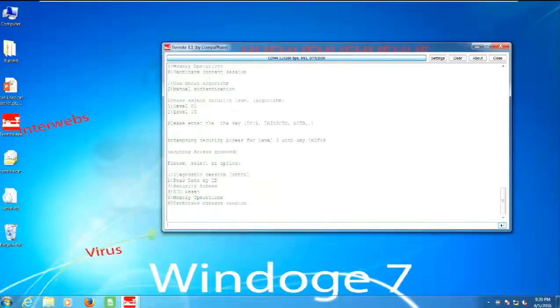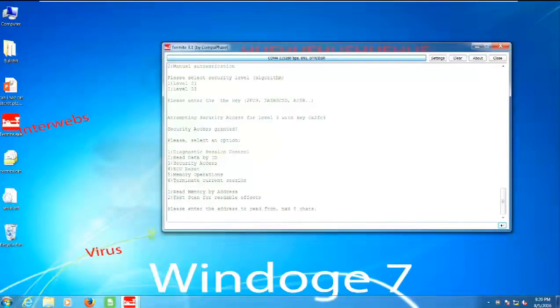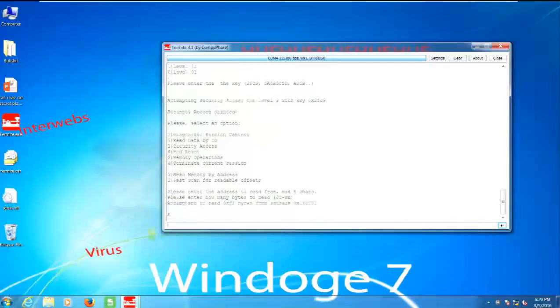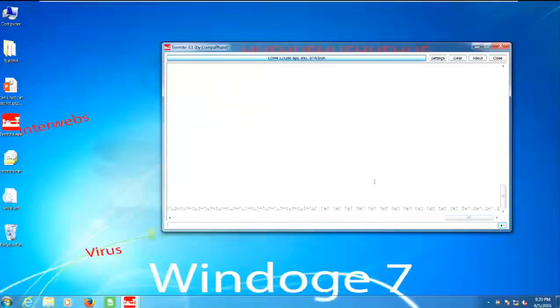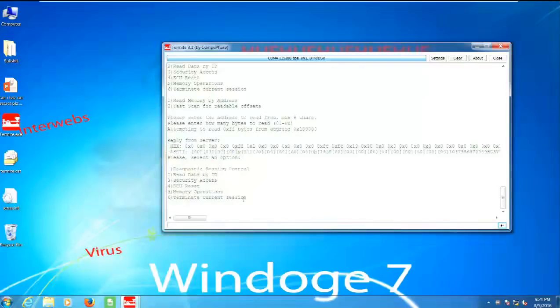Let's try again. Read memory by address, and let's try FF. This time it worked, and we got a lot of fancy ASCII stuff. So that's sort of the way the CanBadger works. You can interactively try stuff. You don't need to script. You can say, okay, let's see if this works. It doesn't. Okay, let's try something else. So it speeds up things a lot.